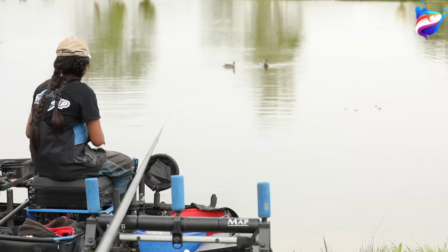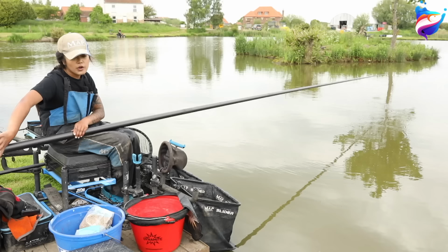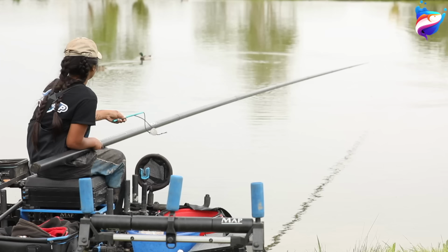So I've come back onto this pellet line, the shallow line, and we've had one straight away. We've only got like 40 minutes left of the match. So my theory is I'm just going to stay on this line and just keep ticking over, and hopefully it'll be enough.